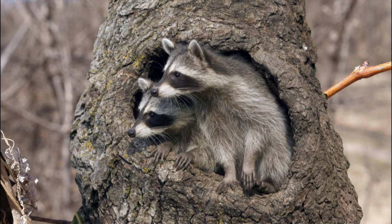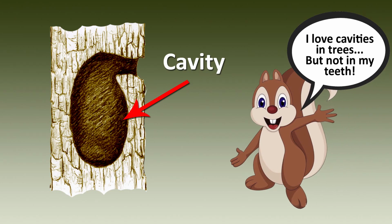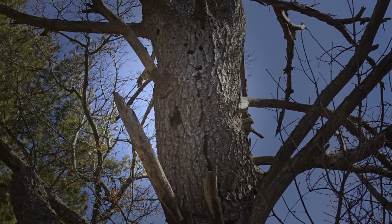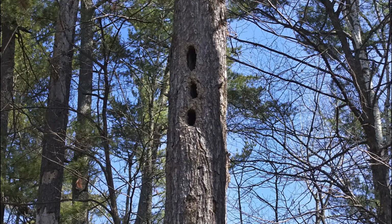Sometimes they make the cavity inside the tree much bigger. A cavity is an empty space inside a solid object. Female squirrels need room for babies, and a nice large cavity is just perfect. Perfect for the squirrel, but not for the tree. This is a weakness where trees can break in a windstorm.